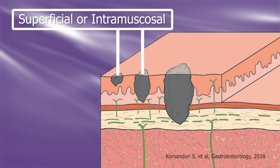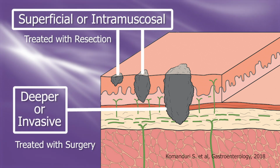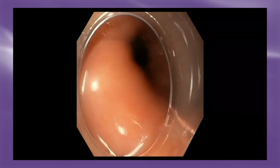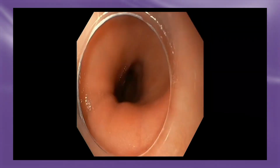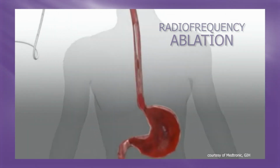Superficial or intramucosal cancer can be cured by endoscopic resection. However, deeper or invasive cancer will require surgery. If we do not find any distinct visible abnormality during the first treatment, you will undergo ablation of all the visible Barrett's and no tissue will be removed. Usually the next treatment will be scheduled about 2 months later. During every treatment, close inspection is performed to ensure there are no further visible lesions. If no lesions are seen, we can proceed with ablation.